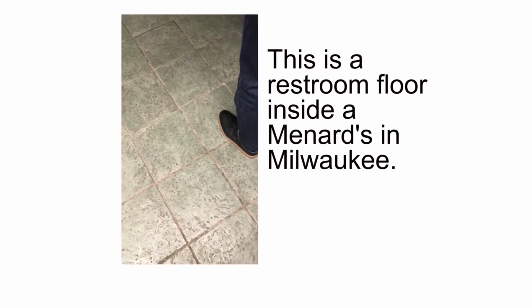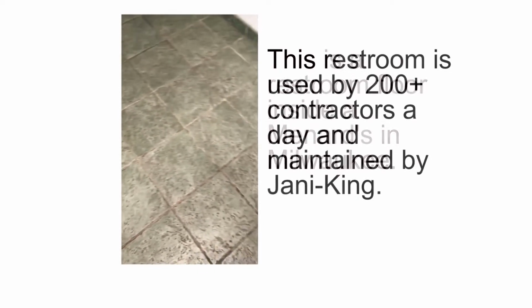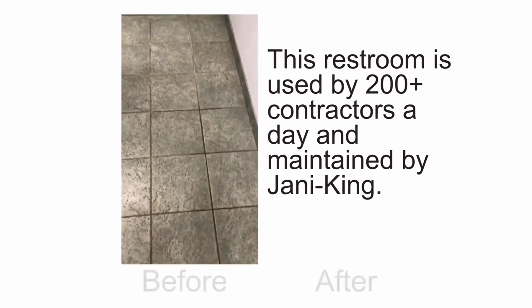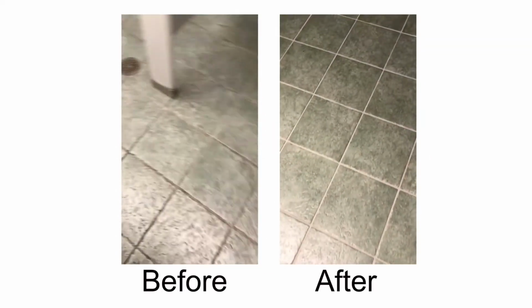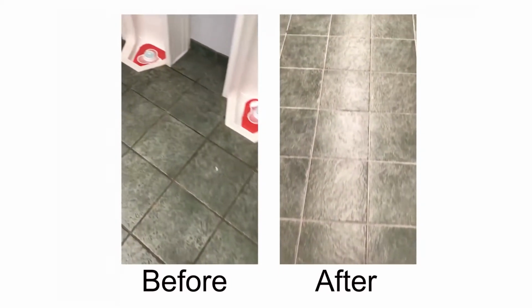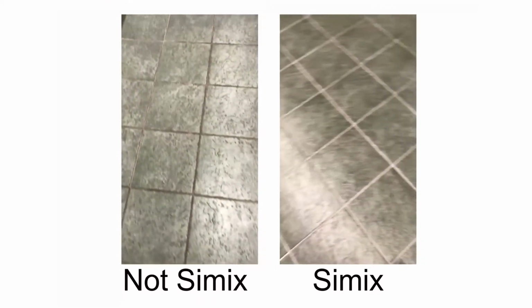This is a bathroom floor inside of Menards in Milwaukee, Wisconsin. The restroom is used by 200 plus contractors a day and maintained by Jana King. It was getting cleaned twice a day, but even so, they could not keep it clean and the urine odor was overwhelming. We came in and used Simix Cleaner to clean the restroom.